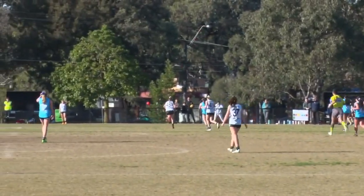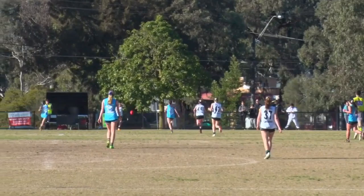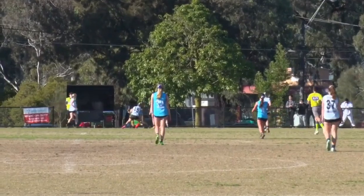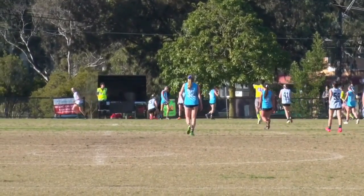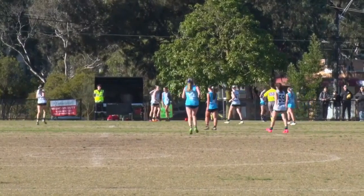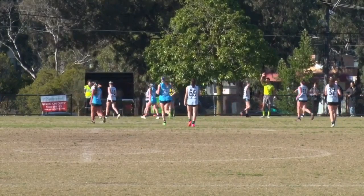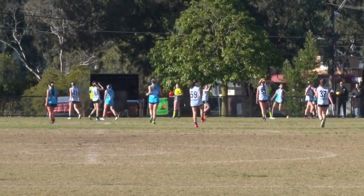Yarra Junior once again get to come away with it. Madly dashing after it is Corker along with a couple of South Metro Junior players, and no one able to gain possession of that one, and it goes over and out of bounds for a boundary throw in.